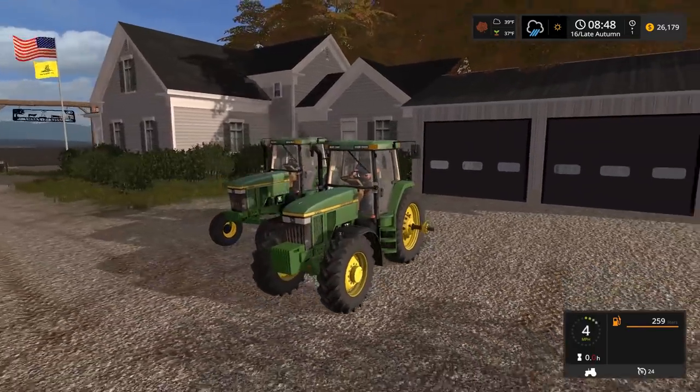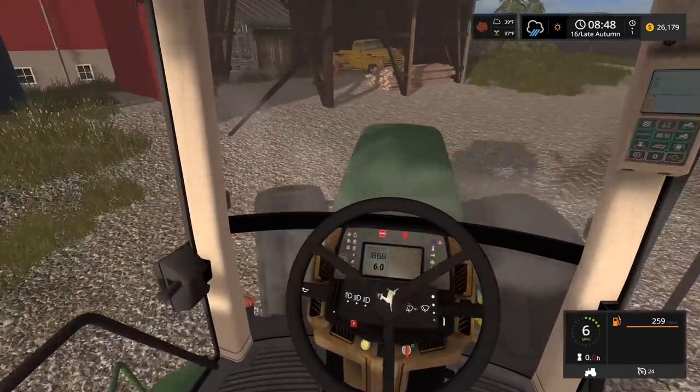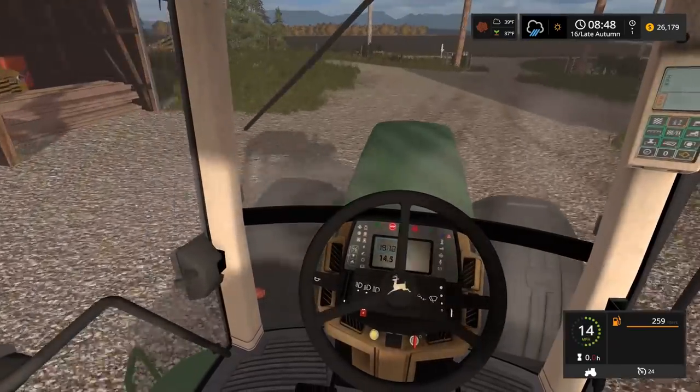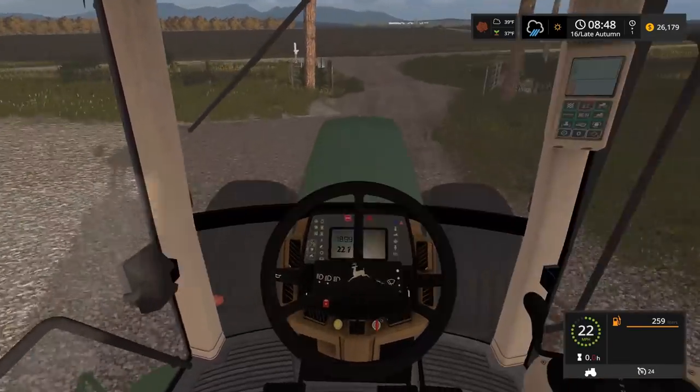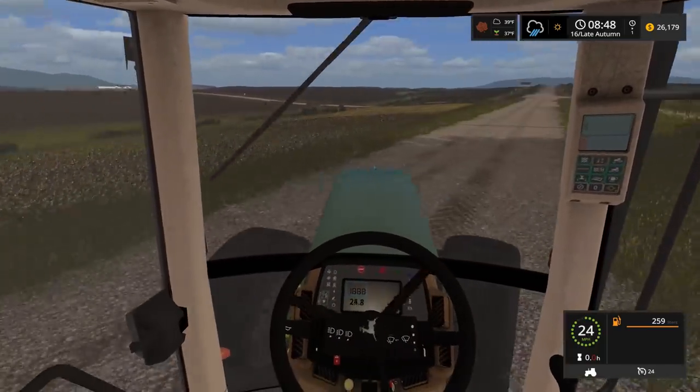I could add weights to the two-wheel drive version if I wanted to. See, you can't turn as tight at all. That's one thing. I don't think you can. Okay, well, here. I'll go over here, and I'll turn in the exact same place we turned, and I should be able to follow the tracks.